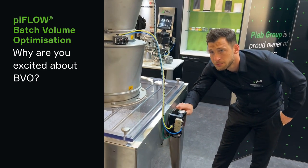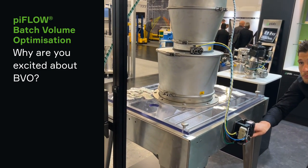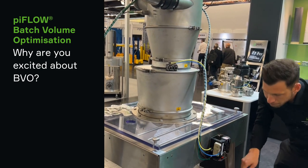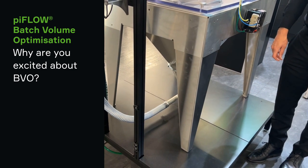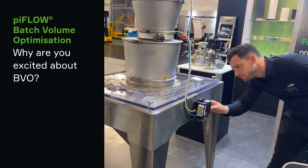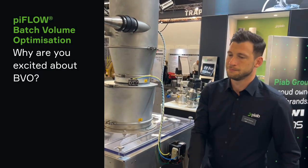It was based on our piFLOW Smart, and we found that this could give extra value to the customer. It's easy to install, easy to handle. Everybody can understand how to work with it, how to set it up, and it gives a lot of advantages to the customer. And it's also quite easy for the customer to upgrade the existing conveyor base to this BBO solution.